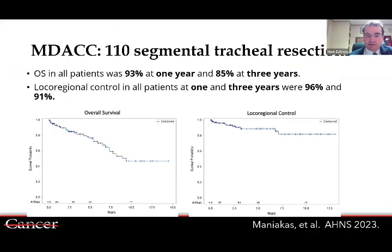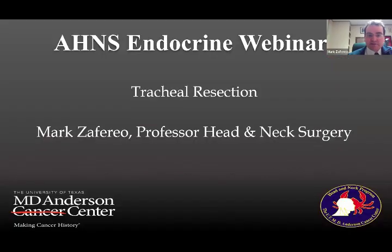So they are complicated cases, but this was our survival in this particular study. These were all histopathologies, probably 70 to 80% papillary and follicular, but there were some medullaries and anaplastics in here too. But 3-year overall survival was 85%, and local regional control a little over 90%. So I think it's worth doing in a select group of patients with local regionally advanced disease.